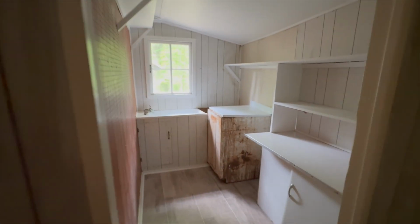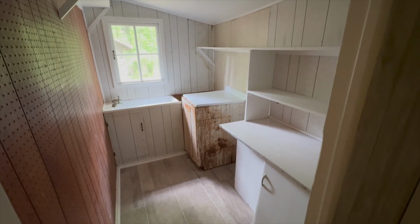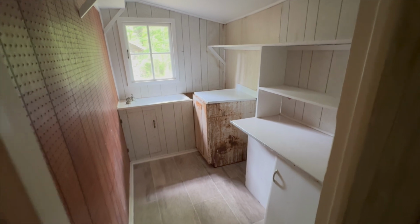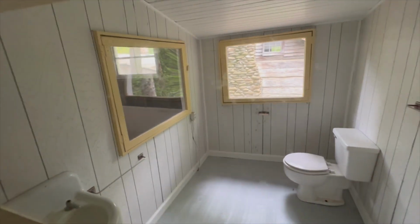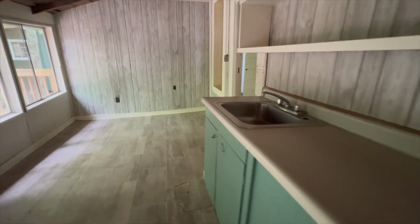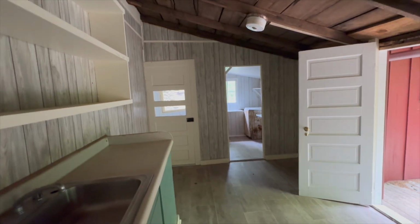So then off of the kitchen, looks like we have a little prep kitchen area. This might have been maybe the original kitchen, and then they expanded. And then our main washroom, sink in the corner there. Yeah, this part definitely looks like an addition.